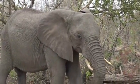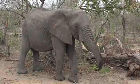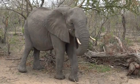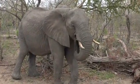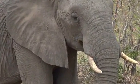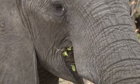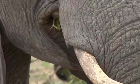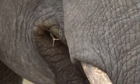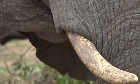Go, big girl. See, they're completely relaxed in our presence. And she's no more than about 9 feet from us. Chewing on the torchwood. Now you can even see those incredibly sharp spines that give the torchwood one of its other names, the green thorn. It's always amazing how tough an elephant's mouth is with what they eat.